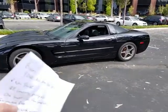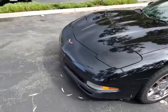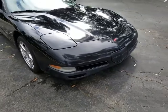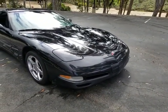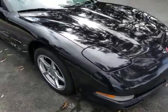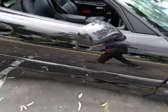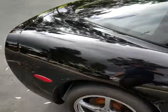I've got a bra that goes on the front that comes with it that would cover up the front bumper. But the bumper itself is in good shape. There's no cracks in it. It looks decent. It's all straight. The hood looks good. It's straight. The right front fender looks very good. The right door looks good. The mirror looks good. There's some tiny little rock nicks in the mirror. The right rear quarter looks good.